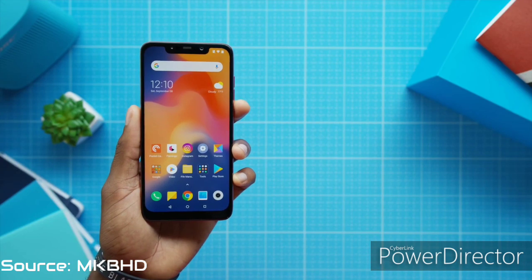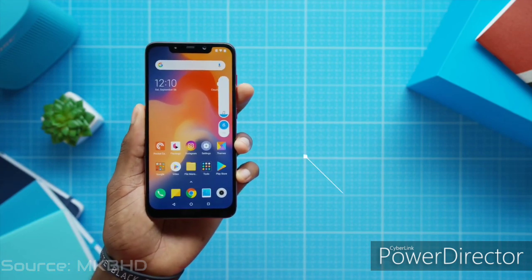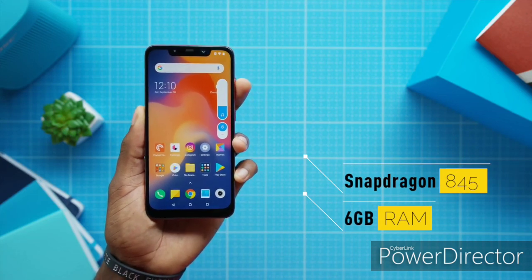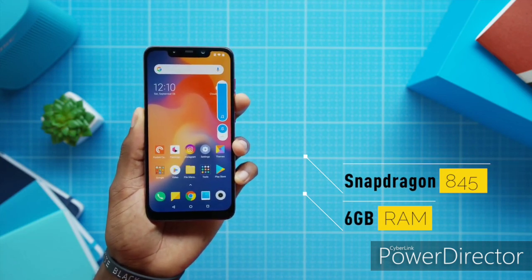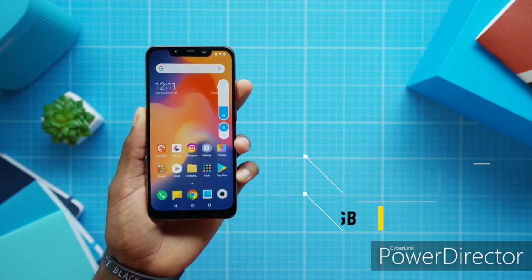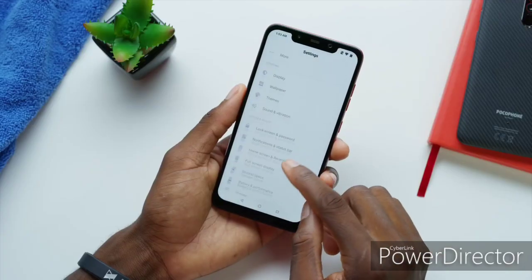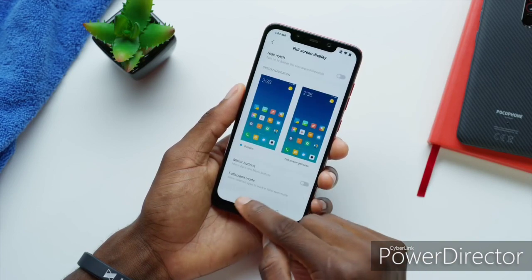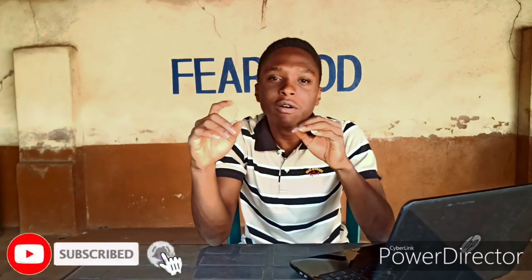gigs of internal storage. The Pocophone F1, on the other hand, comes with a Snapdragon 845, the highest-end Snapdragon chip of 2018. It also comes with 6 gigs of RAM base and 8 gigs of RAM maximum with 256 gigs of internal storage too. These two phones have the same amount of internal storage and RAM. So what is the difference between them? Now, here's the thing. The Snapdragon 845 is a flagship chip.